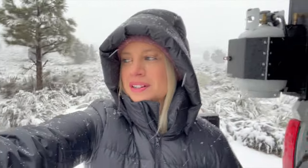Was going to be a couple inches on the ground when we woke up. I was not expecting this. This is amazing. It's like a full-on winter wonderland out here. Well, the storm definitely rolled in last night. There was plenty of snow when we woke up this morning.